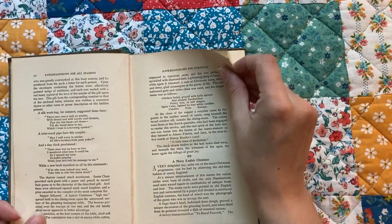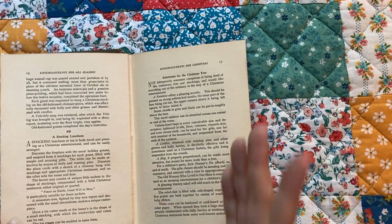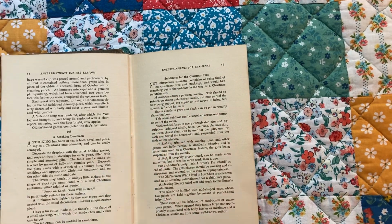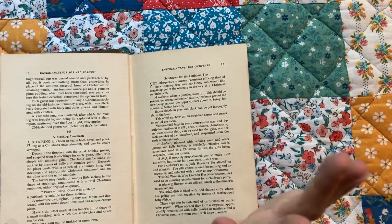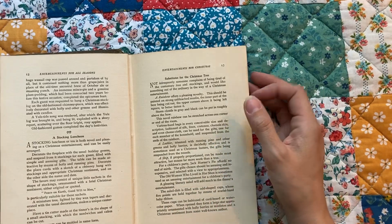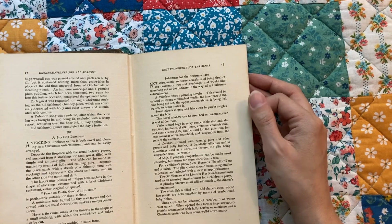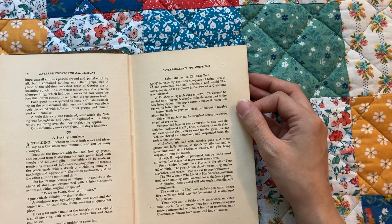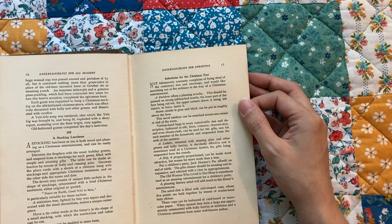And this is just a cute book. It talks about, just to entertain, how to entertain in different kinds of things. Like this is a Christmas entertainment, a stocking luncheon, which I have never heard before, but maybe it has to do with Christmas stockings. It's really short. I'll read it. A stocking luncheon or tea is both novel and pleasing as a Christmas entertainment and can be easily arranged. Decorate the fireplace with the usual holiday greens and suspend from it stockings for each guest, filled with simple and amusing gifts. The table can be made attractive by means of holly and running pine. Decorate the place cards with a sketch of a chimney hung with stockings and the appropriate Christmas sentiment. Yada, yada, yada. A miniature tree lighted with tiny wax candles and decorated with the usual decorations makes a unique centerpiece. Oh, very cute.